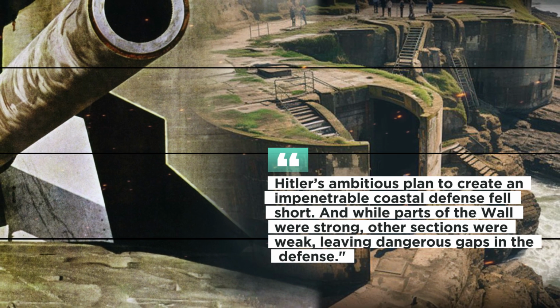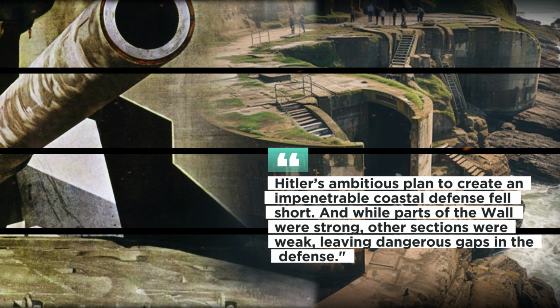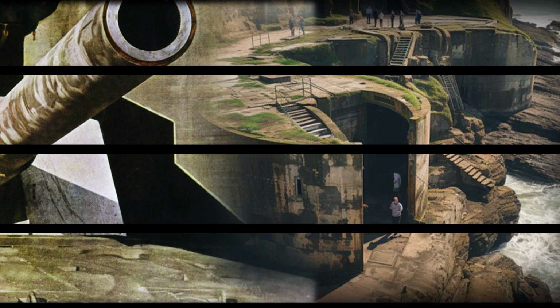And while parts of the wall were strong, other sections were weak, leaving dangerous gaps in the defense. The Atlantic Wall was a massive undertaking, but rushed construction and the use of forced labor left it vulnerable, and as we'll soon see, these weaknesses would be exposed when the Allies made their move.